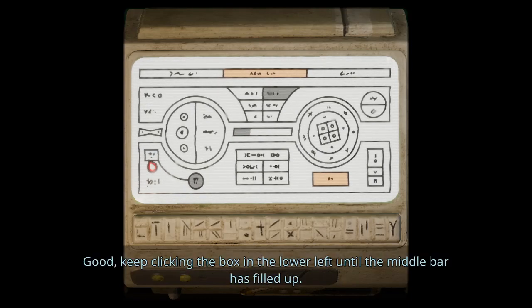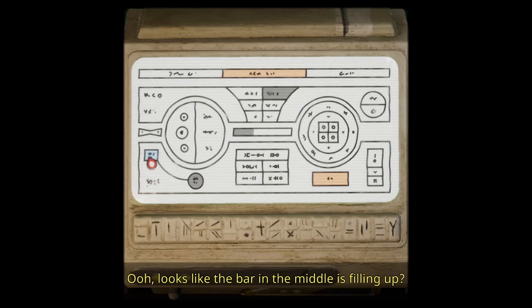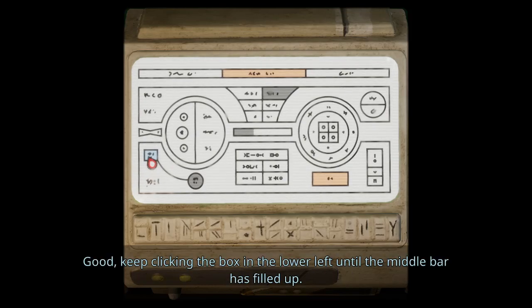Good. Keep clicking the box in the lower left until the middle bar has filled up. Oh, looks like the bar in the middle is filling up. Good.